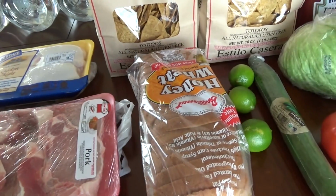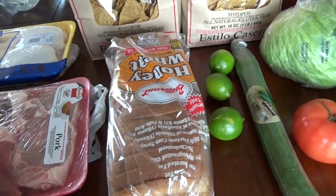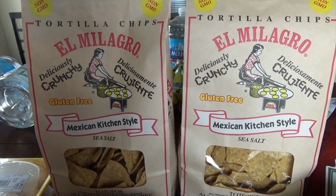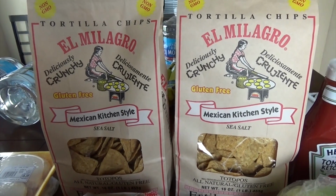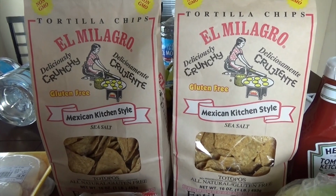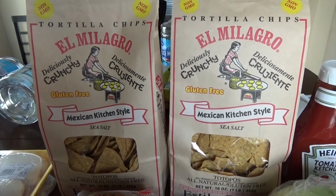And then he also picked up a loaf of bread to have on hand for peanut butter and jelly sandwiches and things like that. And then he grabbed 2 bags of tortilla chips, because we haven't had tortilla chips in the house for a little while. While we were sick, we didn't have any, and we were not even thinking about eating them while we were sick.